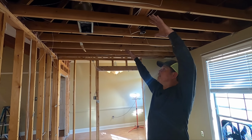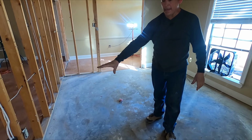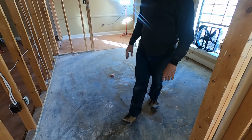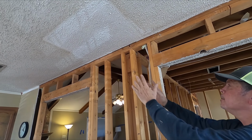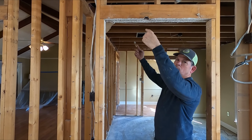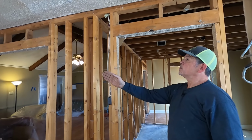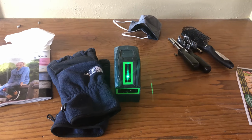Alrighty gang, we got the ceiling in the dining room down, got the carpet out of here, and the pad and all the tack strip. So our next step is to open up the drywall ceiling on this side. Remember, we got a beam right here replacing this wall, and we need access on both sides to install that beam. So we're gonna pop a line out here and remove this section of drywall.